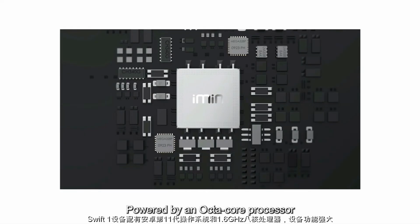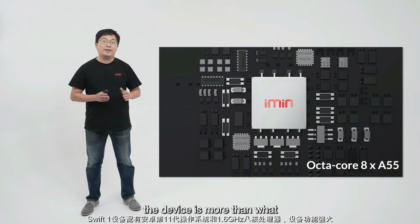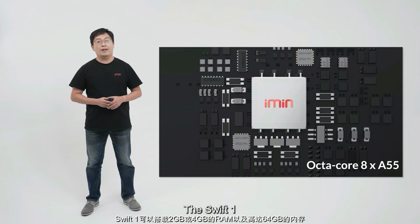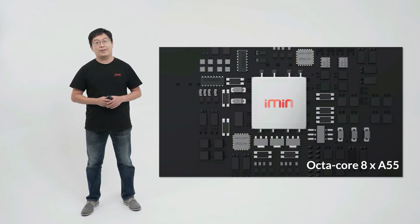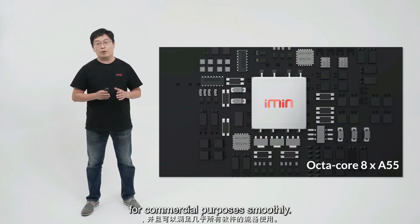Powered by an 8-core processor that runs at 1.6 GHz and Android 11 OS, the device is more than what meets the eye. The Swift 1 also contains 2 or 4 GB RAM with up to 64 GB of storage, which allows our users to run any type of software that they may require for commercial purposes smoothly.